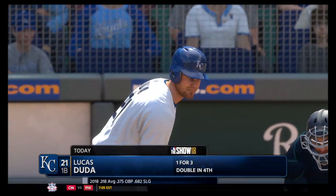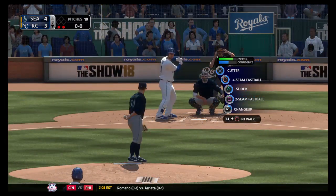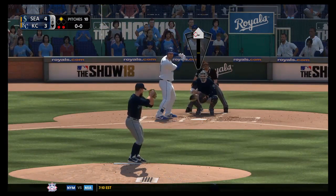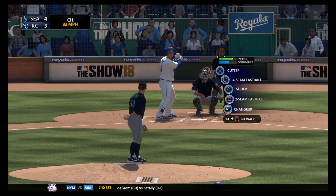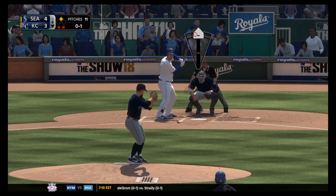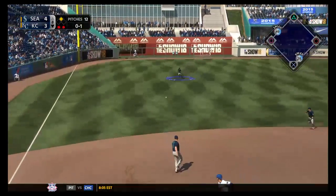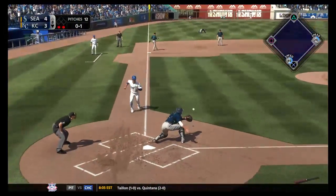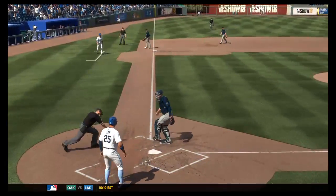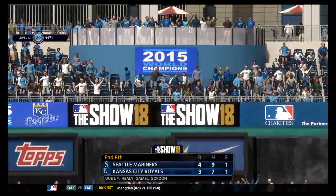Here's Lucas Duda now. He struck out swinging in his last trip to the plate. Lucas Duda. Trying to hold the lead. Here's the delivery. And it's 0-1 to the Kansas City first baseman. Looking at his career totals, Duda hits in the .240s, so there's room for improvement in that regard. Meanwhile, this ball gets down. It's a base hit. And he is out at the plate. They are denied a chance at tying the ball game here as the inning is over.